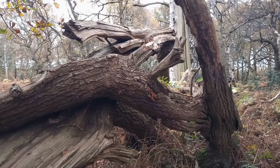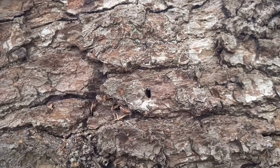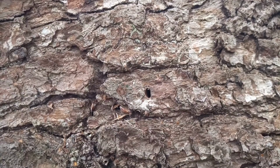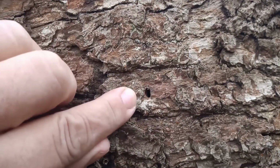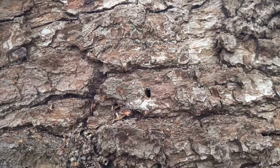And there's signs of one on there now. And I'll take you a little bit closer. This characteristic D-shaped exit hole is made by the larva of one of the jewel beetles, and in particular this is the oak jewel beetle, Agrilus biguttatus, which is an impressive metallic green beast. All of the jewel beetles make these characteristic shaped holes, and you can see how it's rounded on this side and flat on that side. And the larva lives under the bark of dead and dying trees.